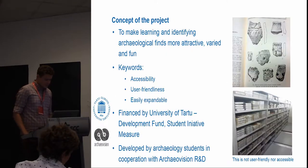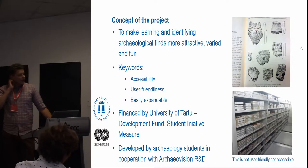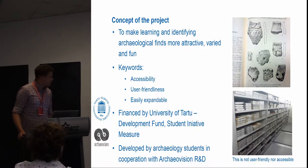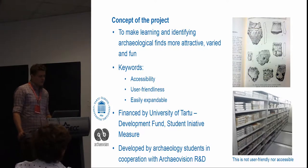Moving on to the concept of the project. Like I said, it is to make learning and identifying archaeological finds more attractive and varied. So our keywords would be accessibility, user friendliness, and easily expandable. The project is financed by a student initiative measure at the University of Tokyo, and we're developing it in cooperation with the Archaeovision R&D, research and development.